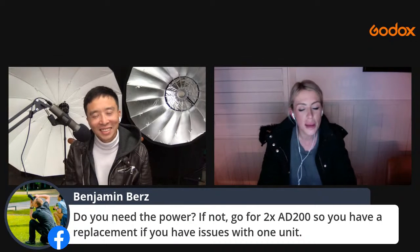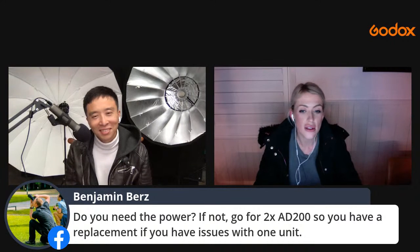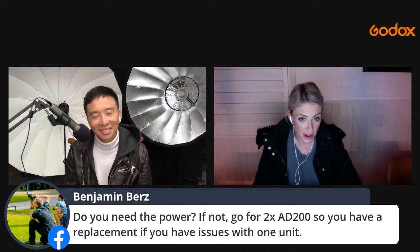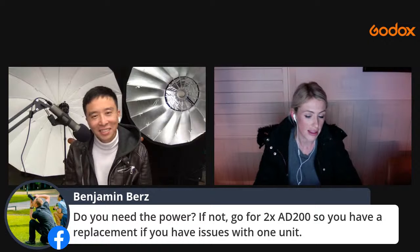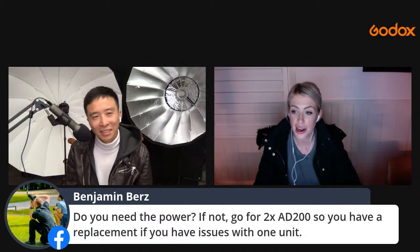I got the shot, but I just think to myself, imagine if I had to go back into the reception and I didn't have a flash at all to use. It was a very dark venue. So that is a very good comment about having two AD200s so you have the replacement, especially if you're a wedding photographer. I really liked that comment, so I had to bring it up.